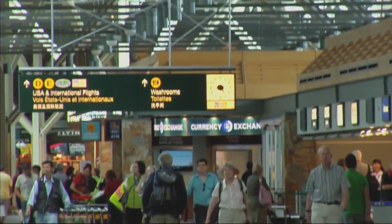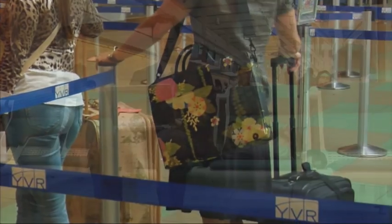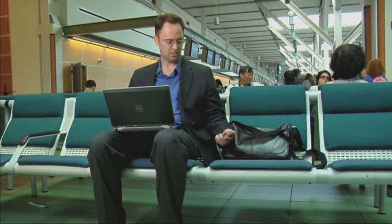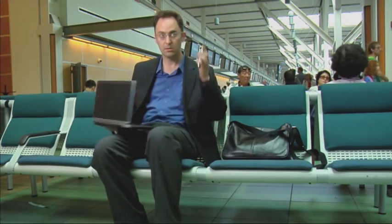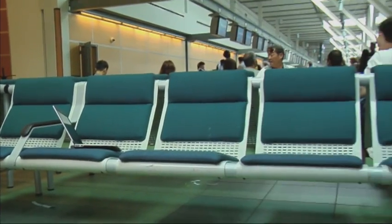Whether you travel a lot or a little, sooner or later, you're going to find yourself here in an airport. You'll be busy thinking about that destination, the project you're working on, or the deadline that you can't miss. What you won't be thinking about is your laptop left behind on the seat next to you as your plane starts to board.